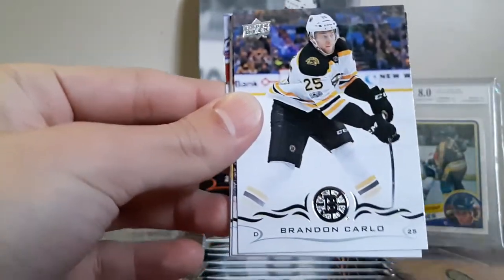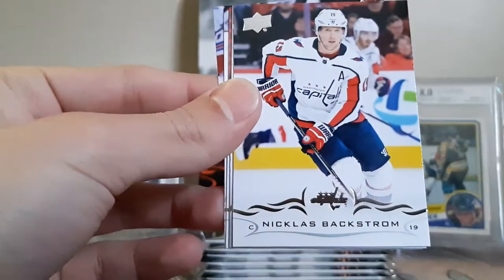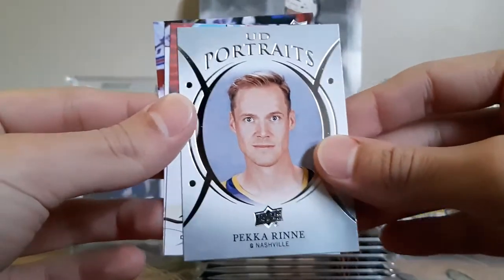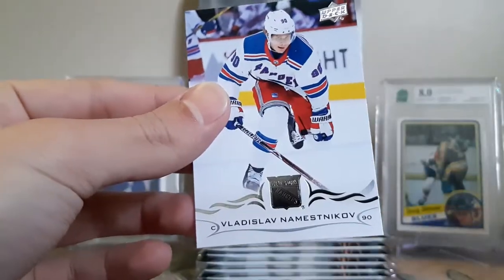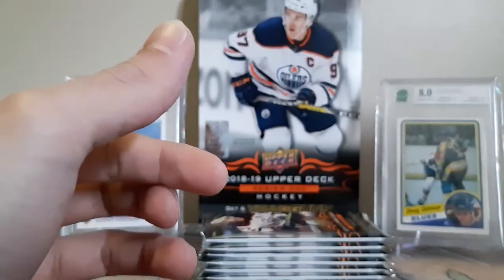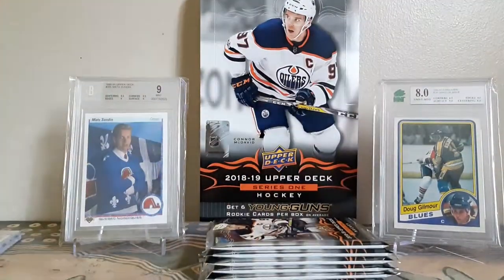Anyway, we got Matt Zuccarello, Brandon Carlo, Alexander Edler, Nicholas Backstrom, Portraits of Pekka Rinne, Thomas Chabot, Brendan Gallagher, and Vladislav Namestnikov. Down to the final seven packs.